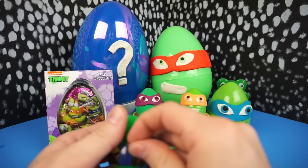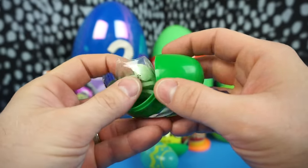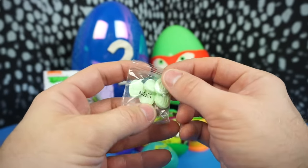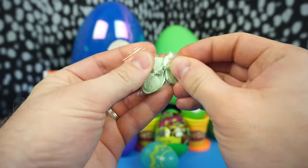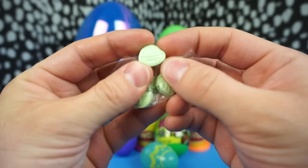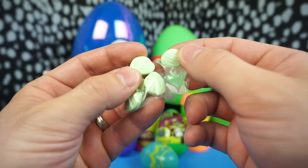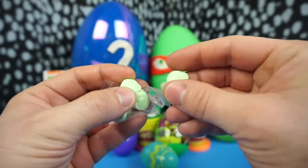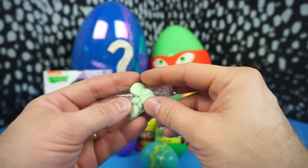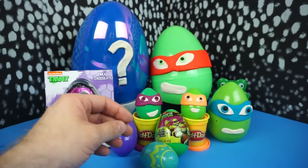What is this? What is this? Candy? Oh my goodness. Candy. These are like little Ninja Turtle sweet tarts. Ninja Turtle sweet tarts. We've got Michelangelo. Oh, they're all there. I'm going to eat one of these. Do you want to eat one of these? These are good. These are kind of good. A little bit good. Let's set these aside for now.